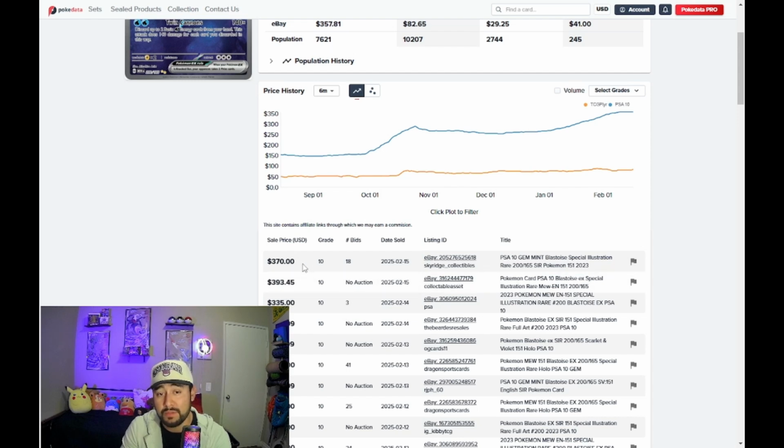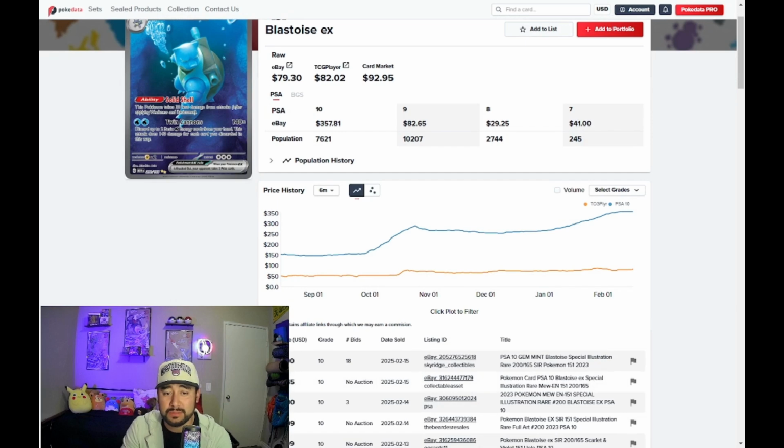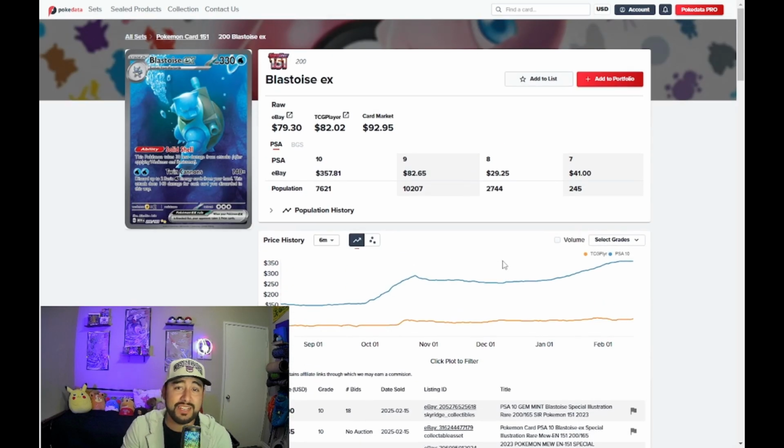So yeah, we managed to sell $370 in an auction, 18 bidders. So they were trying to one up each other and get the card, and someone was able to get it for 370. We do have a sale at 393 and 390 down here in an auction. So when you get a card just slightly cheaper, it does feel good, and it's also a lower entry point if you're looking to invest. And if you're a collector, hey, you saved a little bit of money on collecting your item, right?